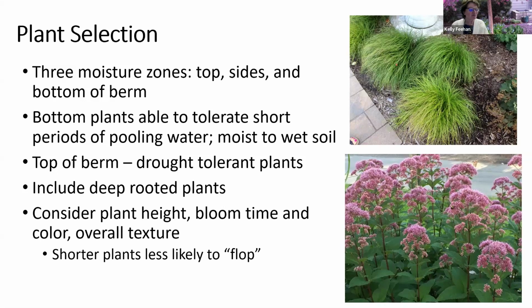And remember, shorter plants are less likely to flop. In rain gardens with that wet soil, sometimes plants that are overwatered are the ones that are more likely to flop. So smaller plants can help with that. I have Joe Pye weed in the picture down here at the bottom. I have yet to see that one flop, even though it gets 3 feet to 6 feet tall. So some plants are just not prone to flopping.